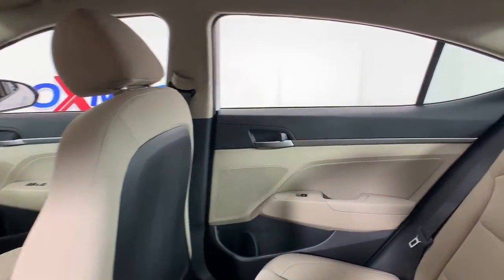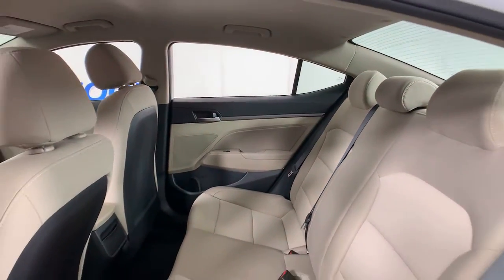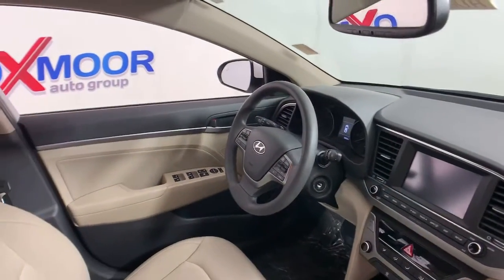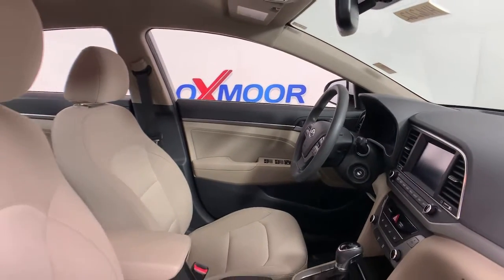These are just some of the great options this vehicle comes with: electronic stability control, trip computer, power windows, bucket seats, four-wheel disc brakes, power steering. Innovation meets refinement in this modern, energetic Elantra.